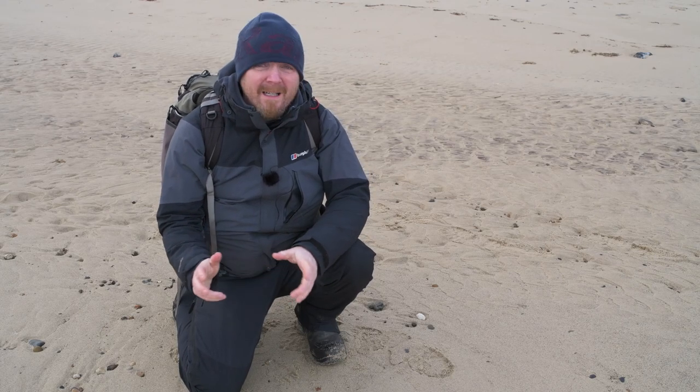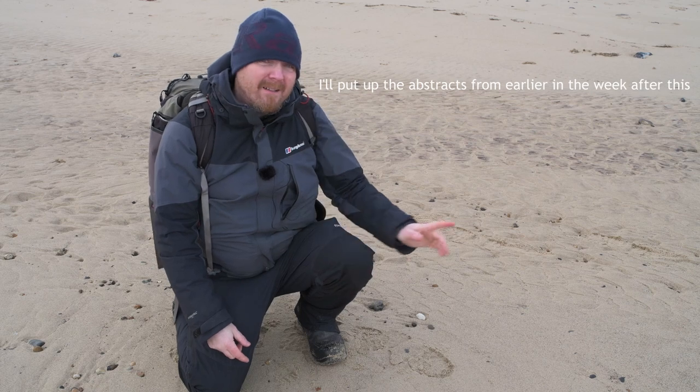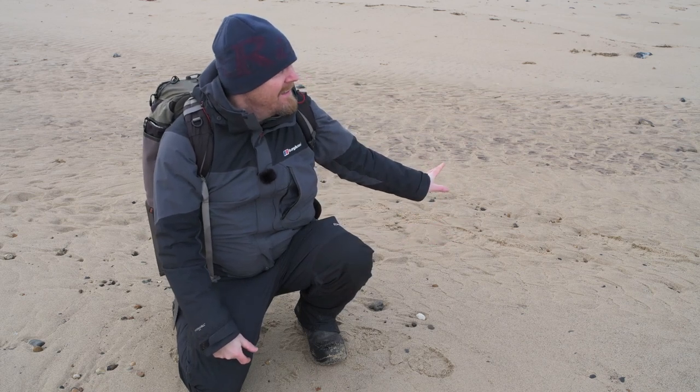Well, I don't think the sand patterns were quite as exciting as they were the other day. I could have spent hours just shooting them, apart from the fact that it was getting dark, so that would have been particularly stupid. But even the patterns here today are rather pleasing.